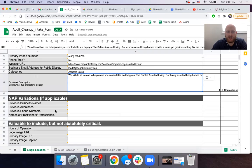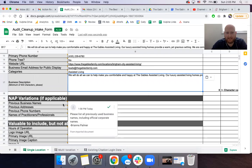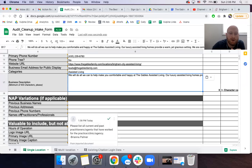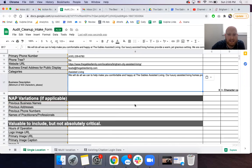Now, this next portion here is if there are different name, address, or phone number variations. So let's say for whatever reason, you decided to change your business name, or you change your business address, or you change your business phone number, no problem. This is where you'd put this information.